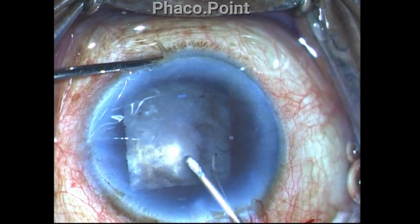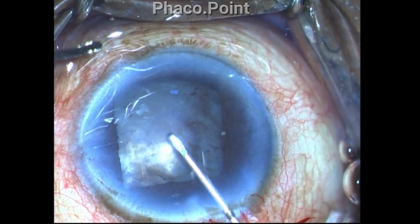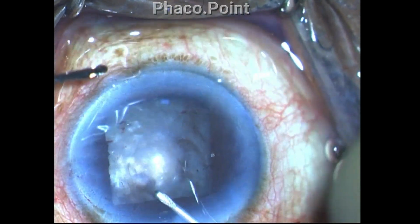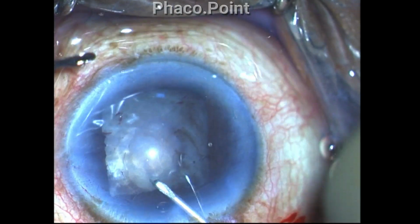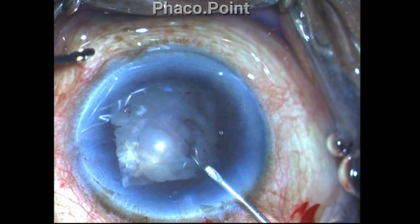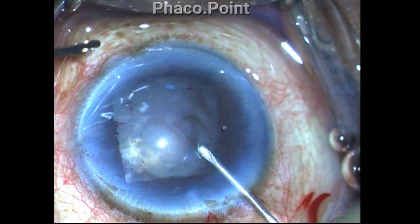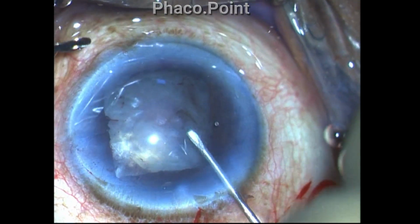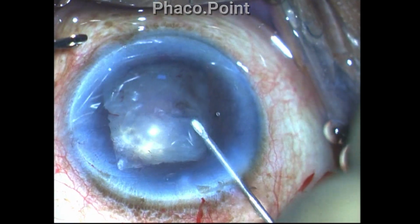The anterior capsule does not seem to be stained sufficiently. However, thankfully, because of the pigment dispersion and the fact that there is an intumescent cataract as well, I am able to see the tearing edge of the capsule sufficiently well to be able to perform the capsulorhexis.